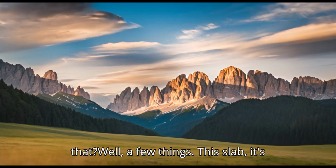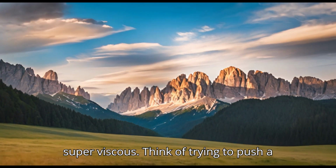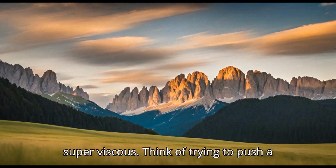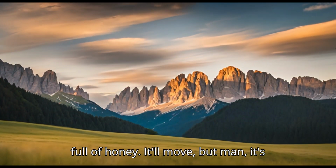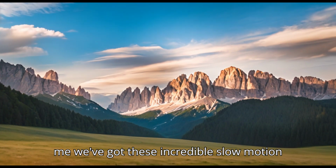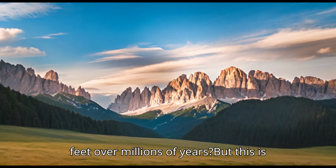This slab, it's a beast. Super thick. And the mantle around it, yeah, it's hot, but it's also super viscous. Think of trying to push a giant pancake through a swimming pool full of honey. It'll move, but man, it's going to be slow going. So you're telling me we've got these incredible slow motion processes happening right beneath our feet over millions of years.